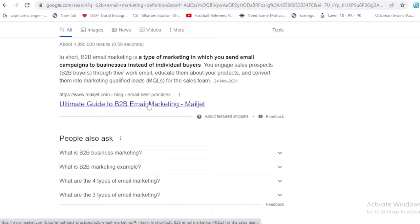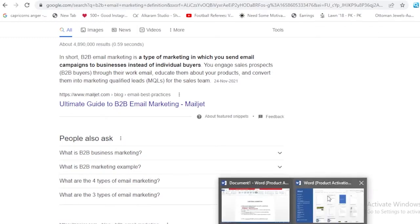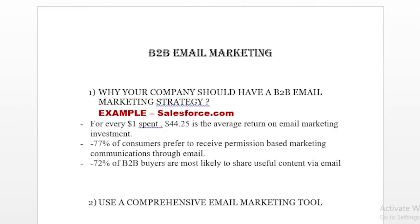Okay. So now I'm going to head towards a page on the ways in which you can do effective B2B email marketing. Over here, the first question which arises is: why should your company have a B2B email marketing strategy? Why is it necessary that you should have such a strategy, not as in B2C or anything else?